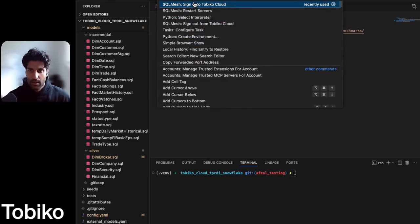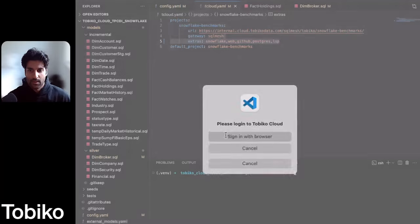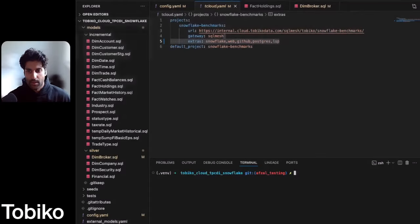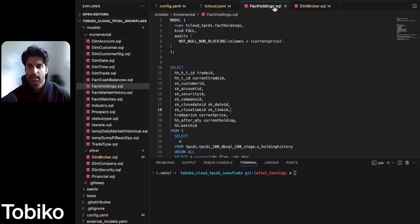Okay. I'm going to go ahead and sign in to Tobiko Cloud here. And what's going to happen here is I'm going to open up our VS Code extension. So let's go ahead and take a look at this model again. And while that's loading, we're going to install the dependencies.